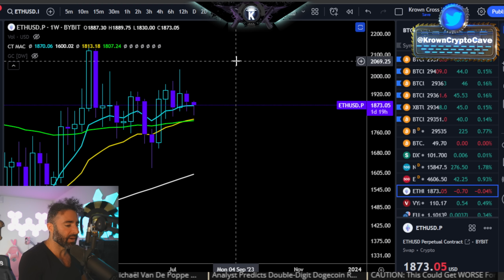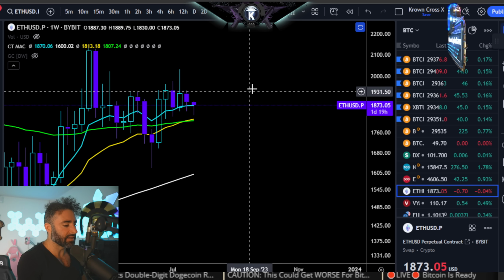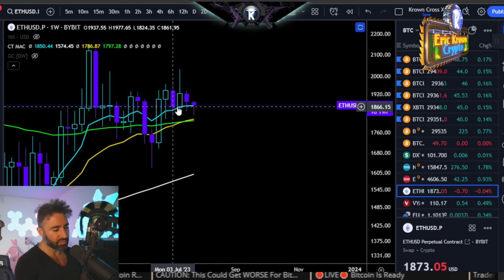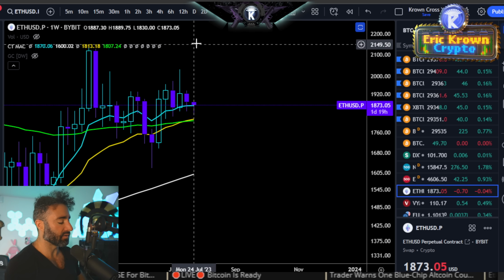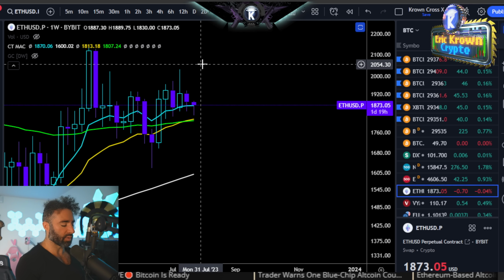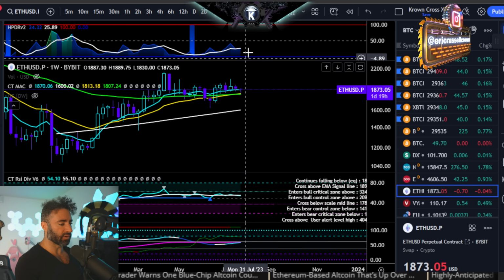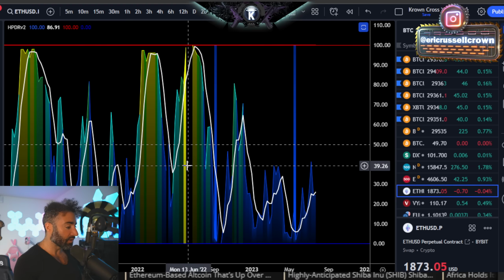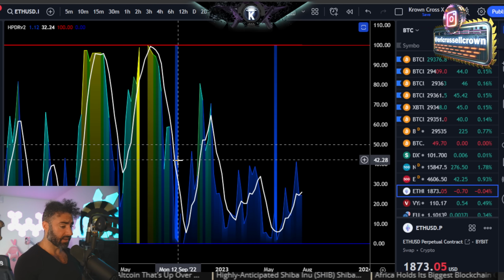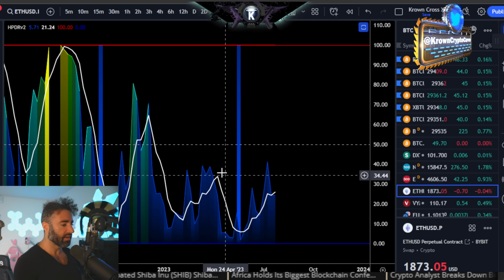Again, we still have a little more than a day left until weekly expiration, and assuming that things close basically here or higher, that would still be putting the ball in the bulls' court, alongside what we just saw on the daily. On top of that, if we look at volatility, we can see that it has contracted to some of the lowest lows it has ever seen throughout the full history of Ethereum, and it's looking like it's getting ready for an actual expansion phase here.